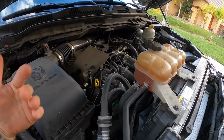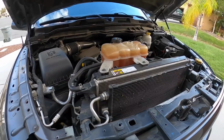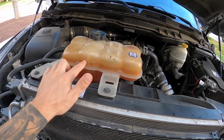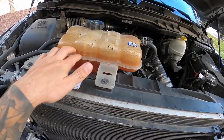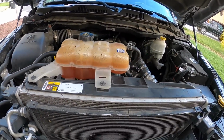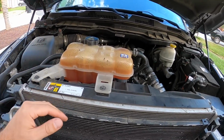Some guys like to take all that stuff off so it doesn't hold as much heat in the engine, but just something to note. Another thing here on the coolant, I've filled it up here. It seems to like to sit around this line, right around this cold fill line here. If you put any more in it, it's likely just to push it out of the overflow. So this seems to be where it's happy. It keeps leveling off right there, and I haven't had to touch it.